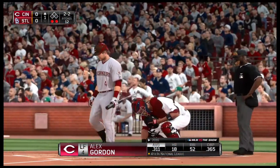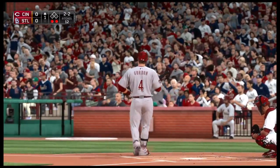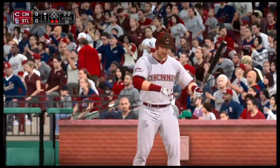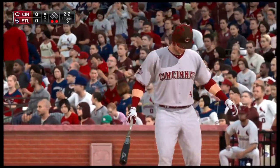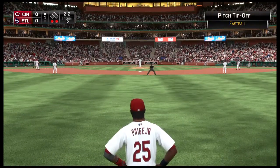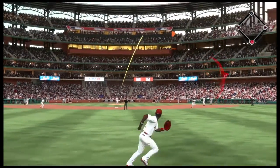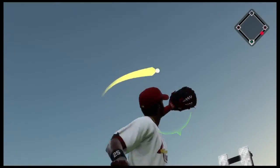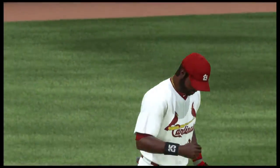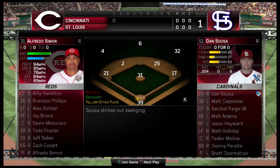Alex Gordon will stand in as he'll enter play fourth in the National League batting race. Taken the other way toward left center and fairly deep. Page will get there, and he puts it away to retire the side. Reds are down in order, and now the Cardinals get their first shot at it here. No score.